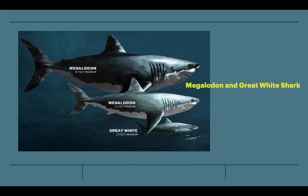Sharks. Sharks have been on our planet for millions of years, and we think that the great white shark is enormous. If you look at the picture, down at the bottom, you can see a picture of somebody swimming, so you can see how big the great white shark is. But the Megalodon was even bigger. That was the biggest shark that ever lived on Earth.